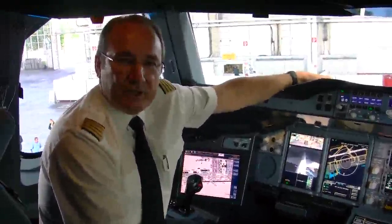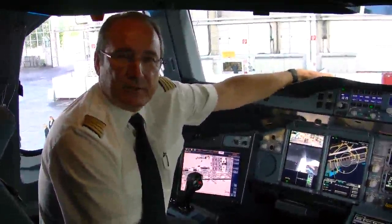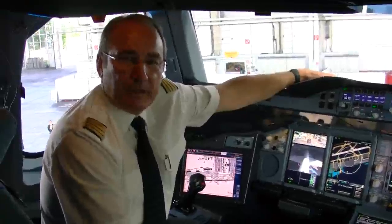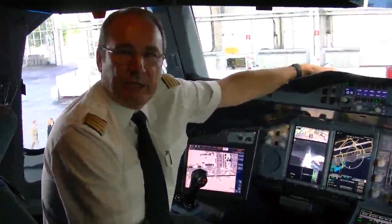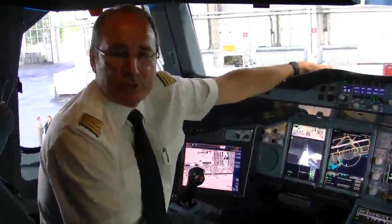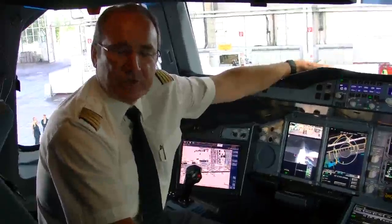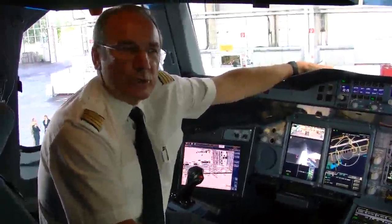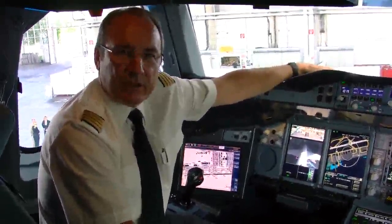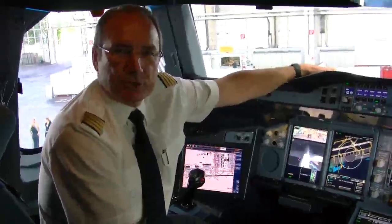First of all, this aircraft and this cockpit is the latest in technology, and it is the first totally paperless cockpit. Of course, we still have a few papers here in the cockpit because we are still in a transition phase, but it is the first paperless cockpit. That means you communicate with the aircraft through IT systems, through computers, so to say.